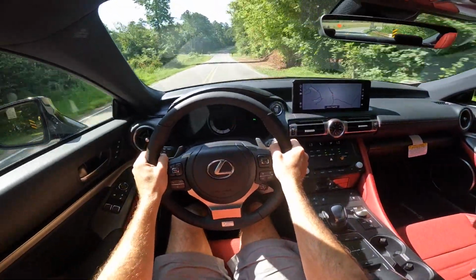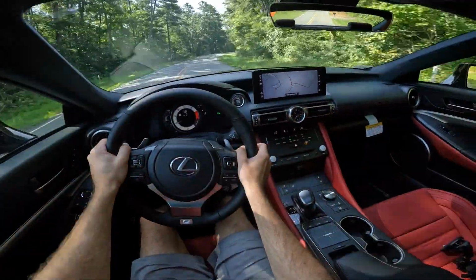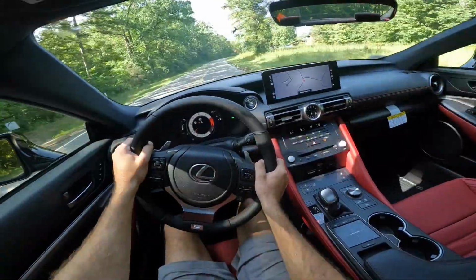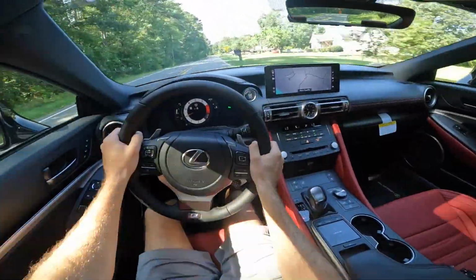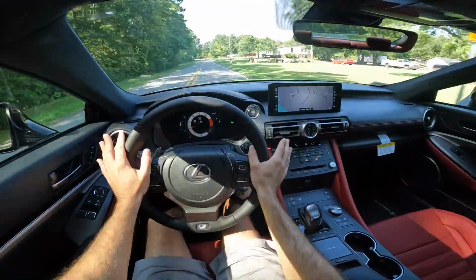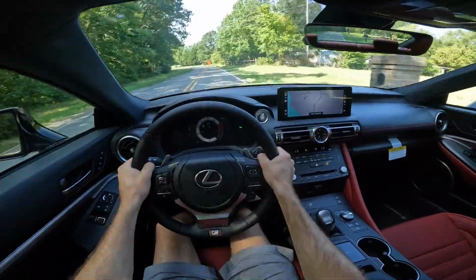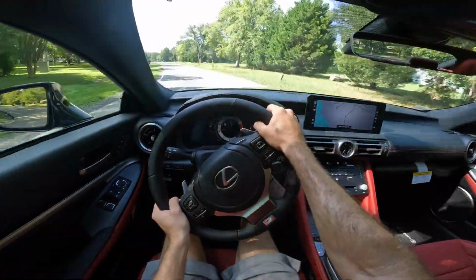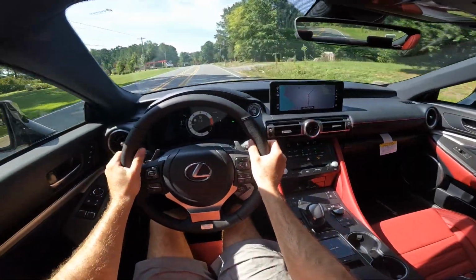Nice mild acceleration for this new RC350, but this is what it's like to be behind the wheel of this $60,000 luxury and sporty coupe. Now, like I mentioned earlier, this is not the most performance oriented. You can go with the RCF to get that NA V8 engine for even more horsepower than this. So we have kind of the baby version in a sense, if you don't want that kind of performance.